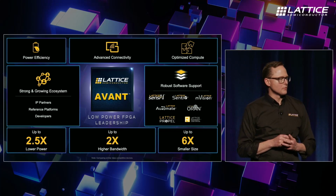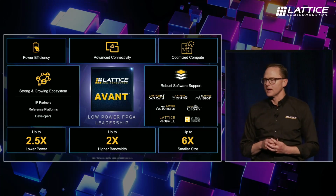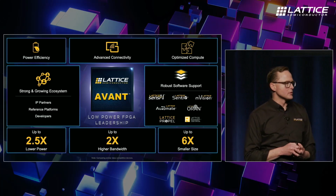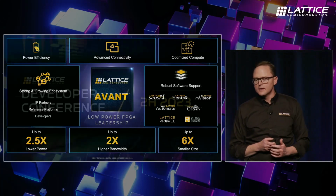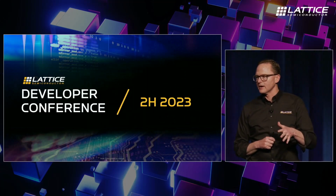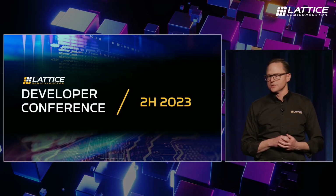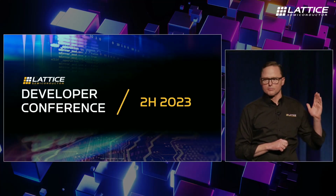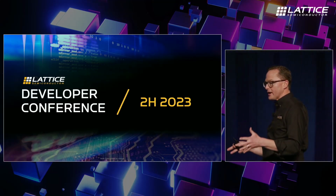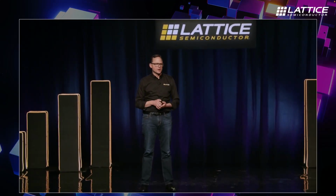Now, one more announcement before we wrap up, and that is related to some of what Assam was just talking about. He talked about how the ecosystem has really been growing around Lattice. So I'm really proud to announce today that we're going to have our first ever developer conference in the second half of next year. With the growth in our product portfolio, but the growing ecosystem around Lattice products, I think it's just the perfect time to kick off a developer conference. So second half of next year, mark your calendars, more details to come. Would love to see everybody that's here today join us next year.